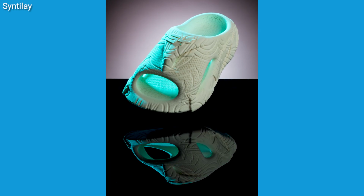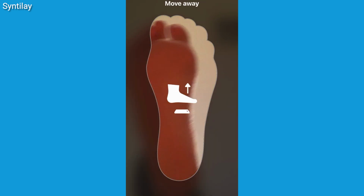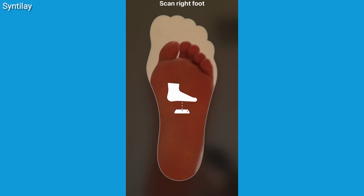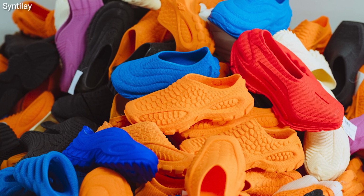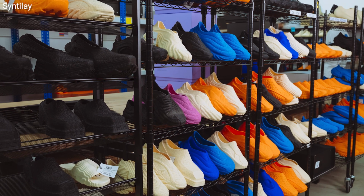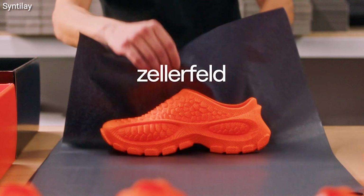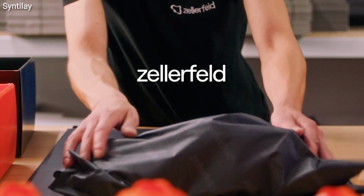Well, before you buy them, you can scan your feet with your phone. Yep, both of them in case one's bigger than the other. The result? A custom-fit shoe that is as unique as your Tootsies. These futuristic kicks come in 5 colors and will set you back $150. Pricey maybe, but can you really put a price on being a trendsetter?